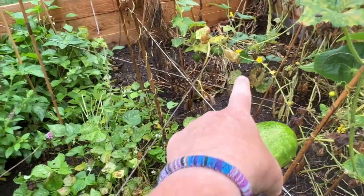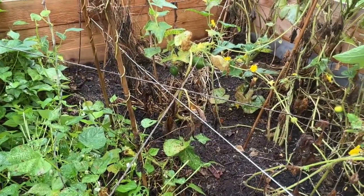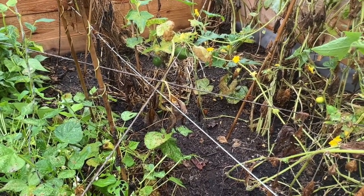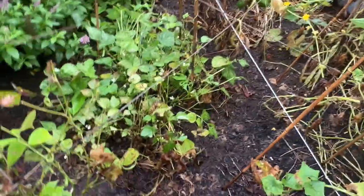Oh, look, I've got some more. And see, those are round. That's another classic tell that they haven't gotten as much water as they've needed. And I have been watering, but I'm always scared to death to overwater.